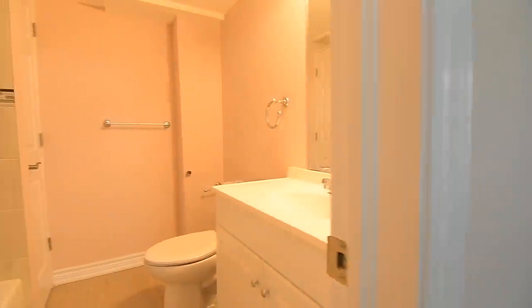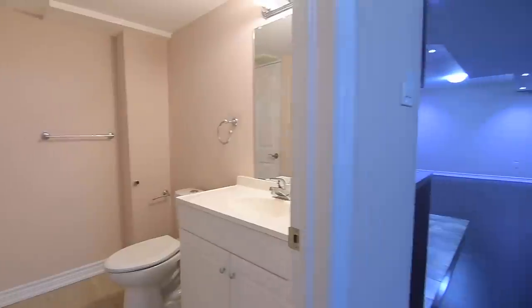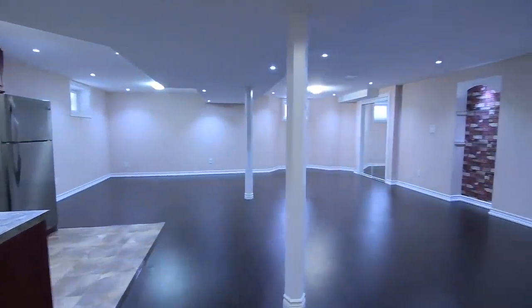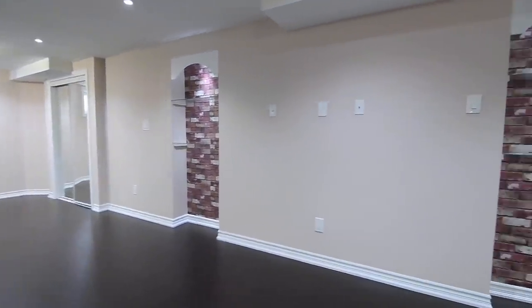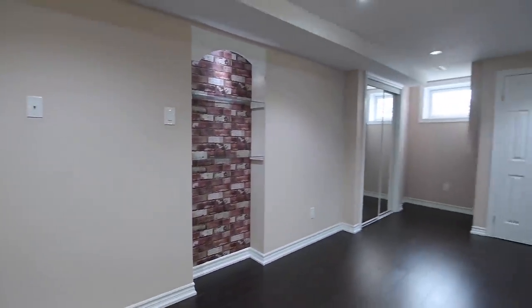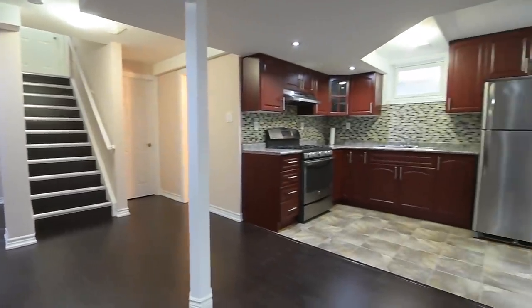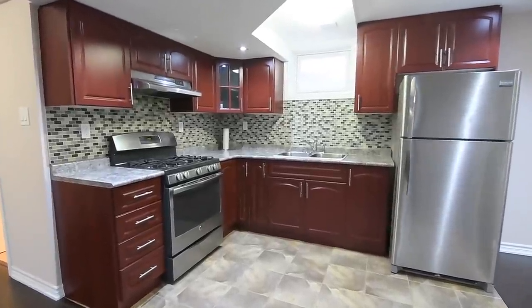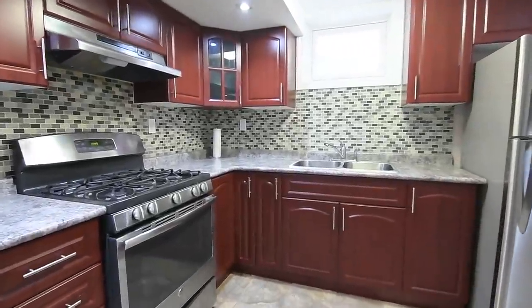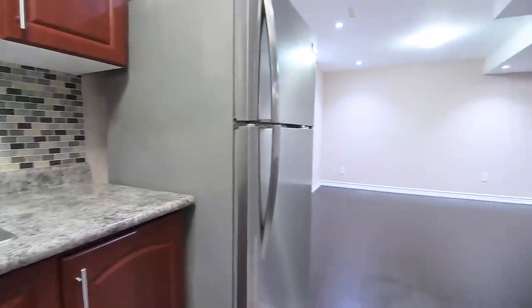This level has a four-piece washroom with a ceramic tiled floor and bath area, a storage area, two arched wall niches with accent lighting and glass shelves, two mirrored door double closets with a linen closet in the washroom, as well as a kitchen with ample cabinetry storage, ceramic flooring, a glass-tiled backsplash, and a stainless steel double sink, oven with gas cooktop, and fridge.